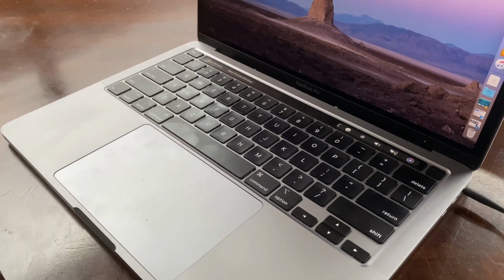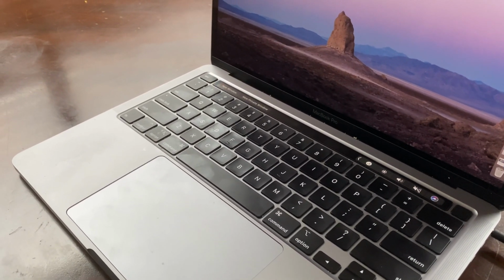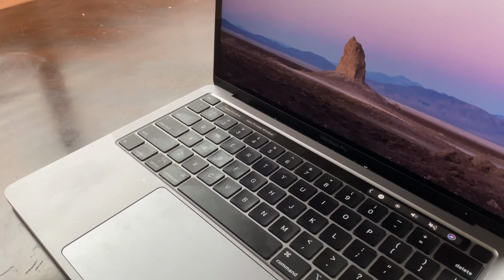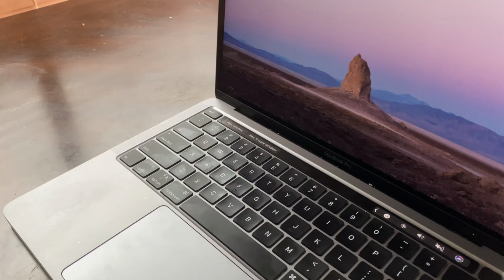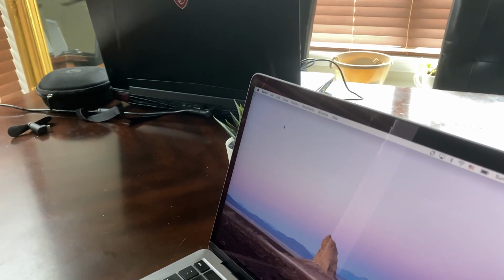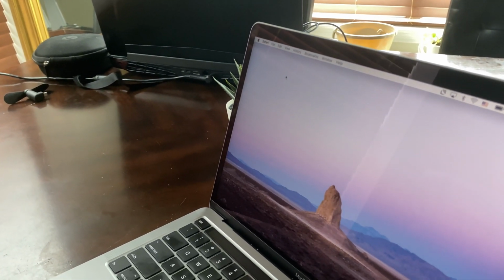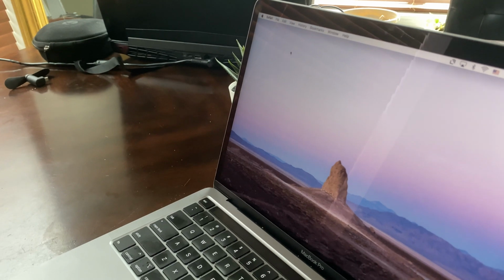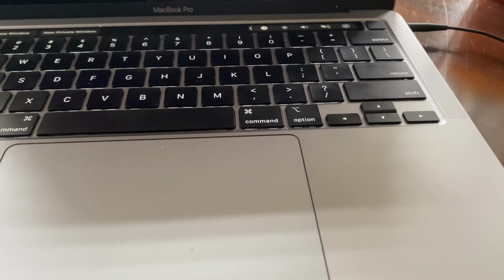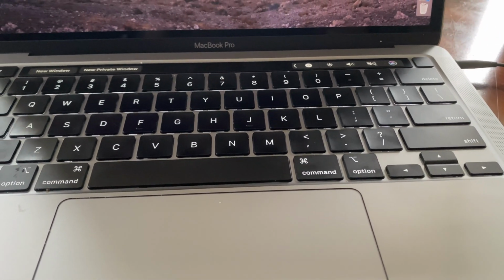This model sports a 1.4 GHz quad-core 8th generation Intel Core i5 processor which will turbo up to 3.9 GHz. The entry-level model uses Intel Iris Pro Graphics 645 GPU and has 8 gigabytes of 2.1 gigahertz LPDDR3 memory with 256 gigabytes of solid-state storage.